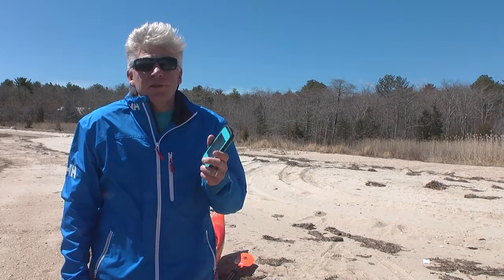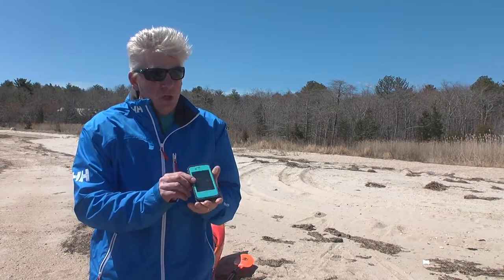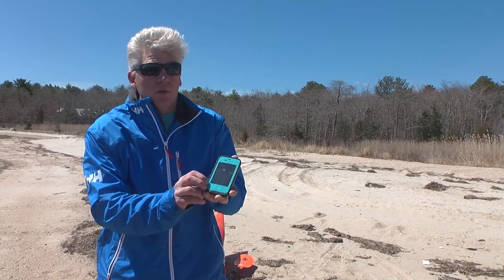Well, you're probably going to carry a cell phone with you no matter what, and that's always a good idea. But make sure that it's fully charged and protected by a completely waterproof case like this LifeProof case, or it won't do you much good.